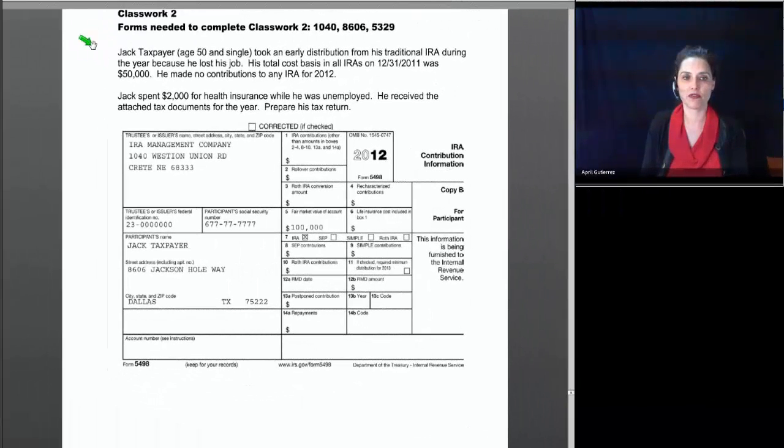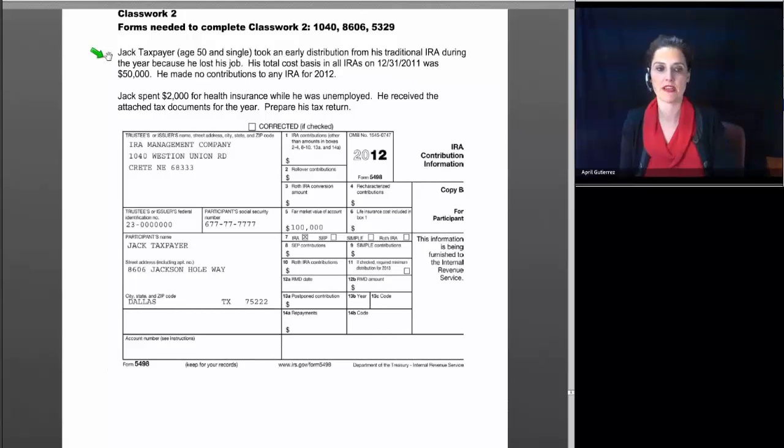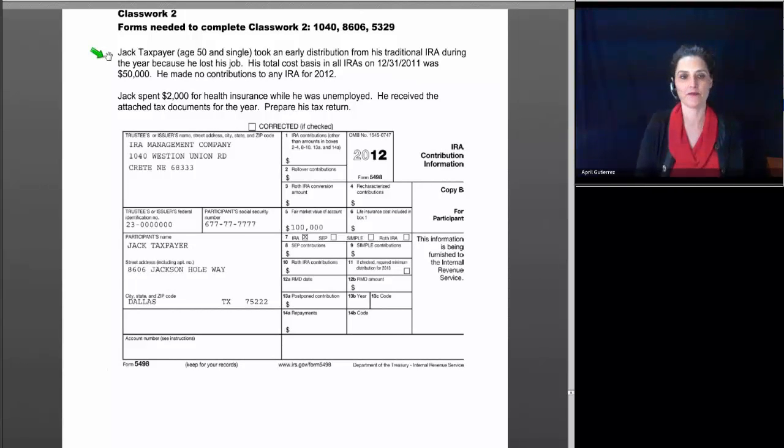Classwork assignment number 2 involves a character named Jack Taxpayer. He's age 50 and single, and took an early distribution from his traditional IRA during the year because he lost his job. His total cost basis in all IRAs on 12/31/11 was $50,000, and he made no contributions to any IRA during 2012. Jack spent $2,000 for health insurance while he was unemployed, and he received the attached tax documents for the year. Prepare his return.